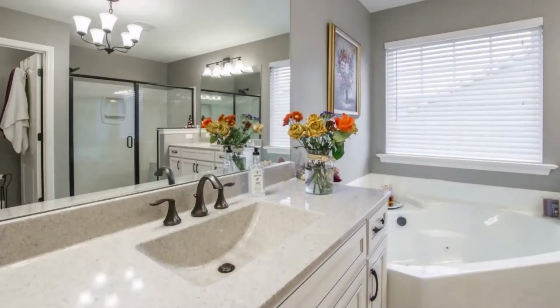Tip number 3. Large mirrors. Having big mirrors in the bathroom reflects lighting, enlarging the feel of the space and making it feel less cramped. You can put thought into where to place the mirrors too.